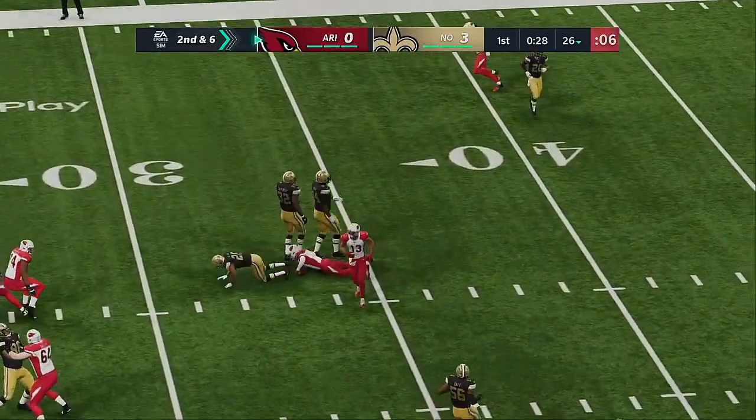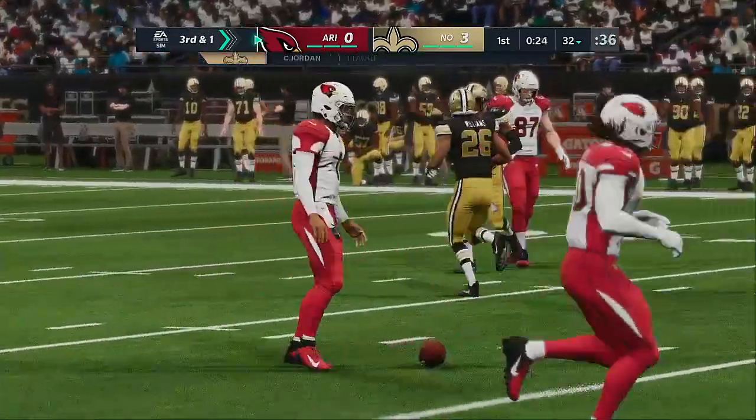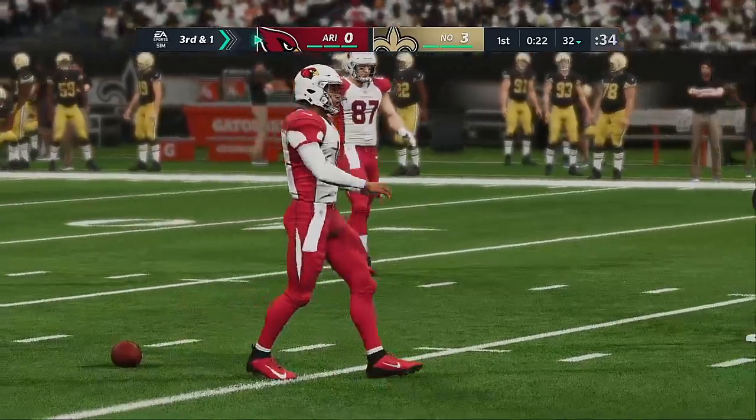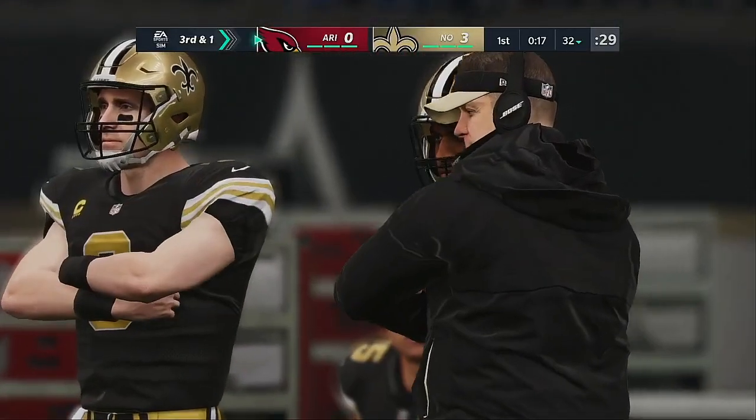Dancing to his left. He'll try and run it. 6 yards there off the scramble, but it'll still leave him with a 3rd down. The tackle. A gain of 6 yards, and it's 3rd down.